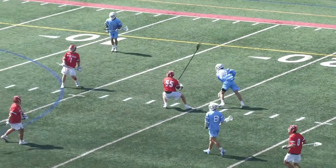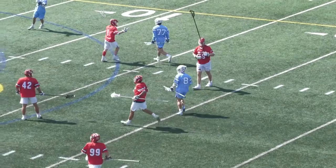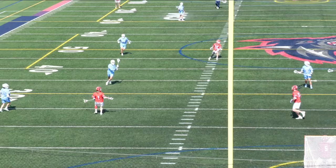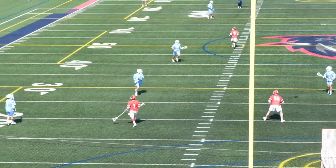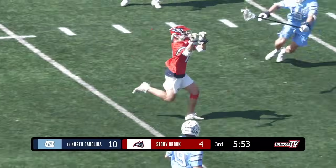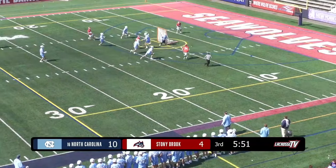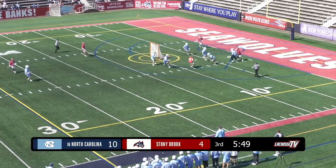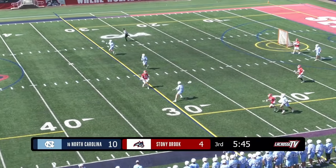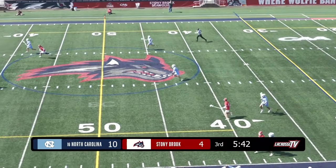There's nothing you can do there if you're Stony Brook. You just lose it at the wrong time, and with a 4-on-3 advantage, you can't fully commit to guarding Petramala, and he thanks the Seawolves for just enough space to fire that long-range shot to get what is a hat trick on the game, his third goal of the game. But Stony Brook off the face-off, they bring it up and quickly take a shot. North Carolina do stop the attack, but that was a bit of a scary moment for the Tar Heels.